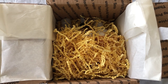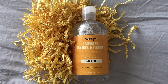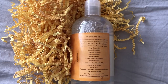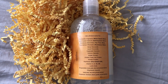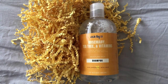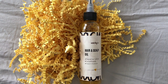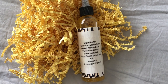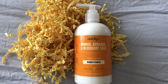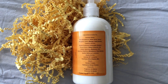As for the products, I was sent three products: a shampoo, a conditioner, and a hair and scalp oil. The rosemary, tea tree, and vitamin shampoo guarantees to cleanse, strengthen, moisturize, and protect your hair. The hair and scalp oil guarantees to repair hair follicles, nourish the scalp, and seal in moisture. Last but not least, the mango, avocado, and blueberry seed conditioner guarantees to moisturize, strengthen, repair, and grow your hair.